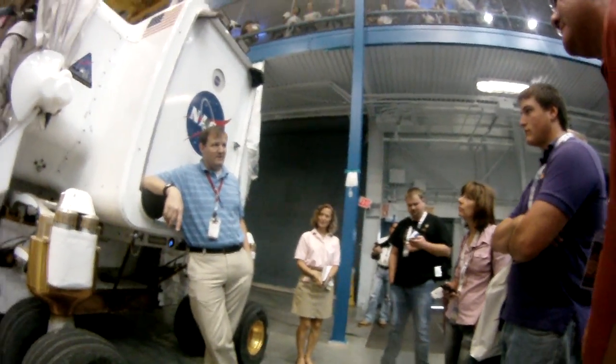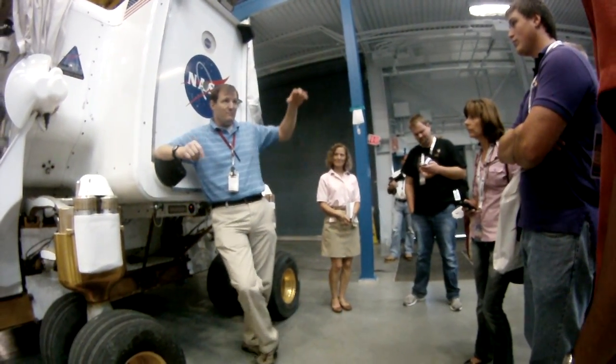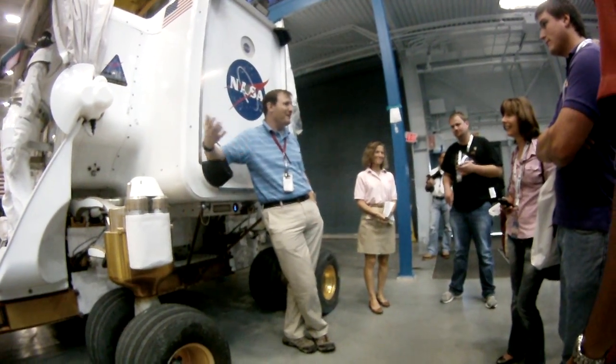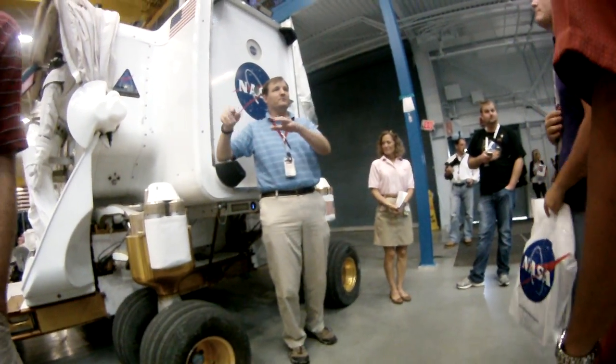We have a Mars yard. It is maybe 100 yards, 500 yards, maybe not even quite that. We have a small hill, what I call the biggest hill in Houston. I grew up in Colorado, but it's the biggest hill in Houston. And then we also have a small lunar yard that's more shaped like the lunar surface.